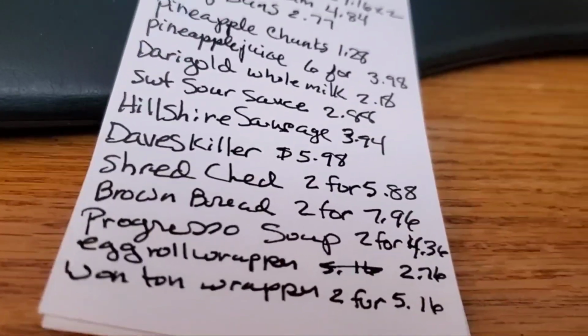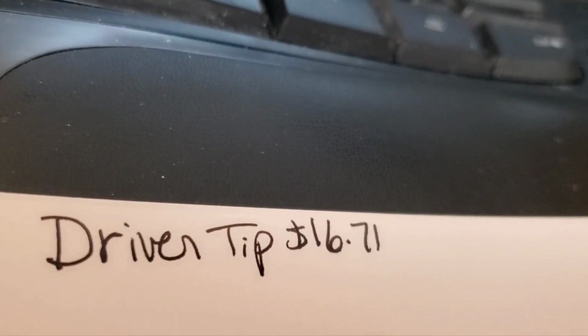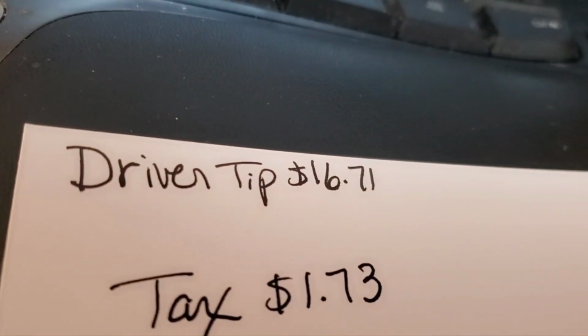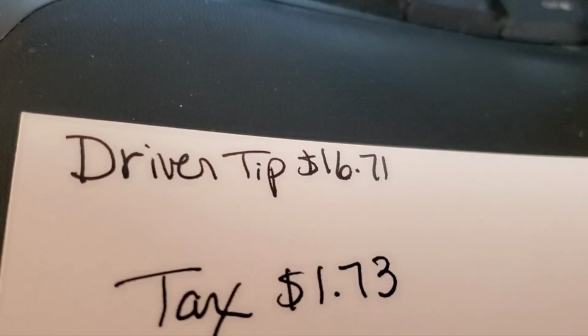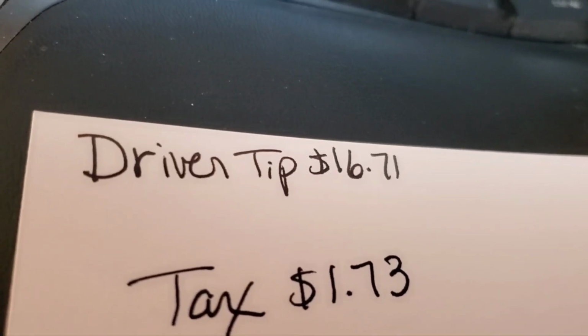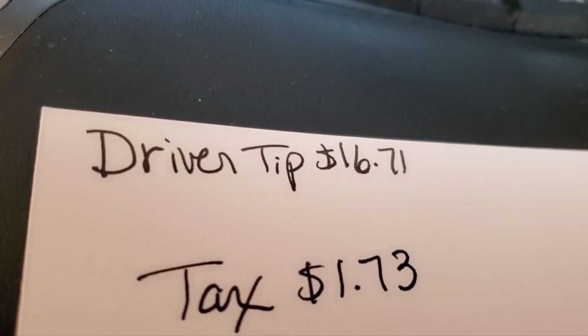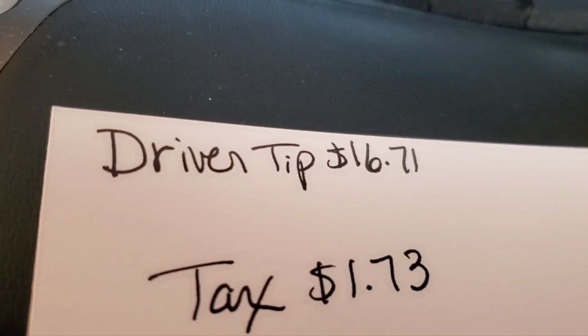And now the total. Drum roll, anyone? Driver tip was $16.71. My tax was $1.73. In Washington State, they don't tax our food, but they do tax our non-food items. And I got at least the soap that I remember. There must have been some other that wasn't considered food.